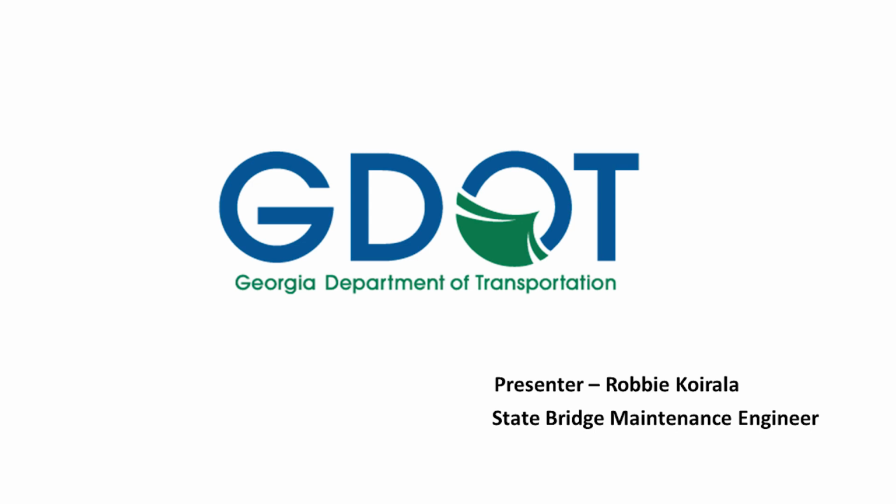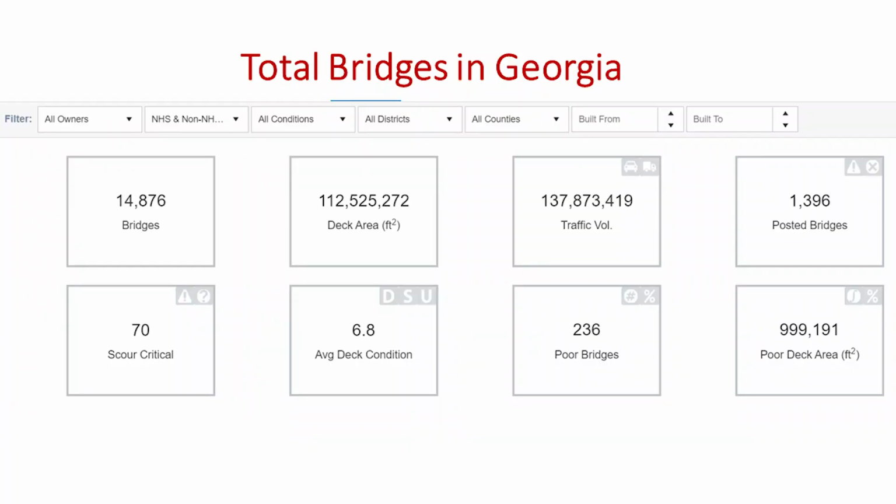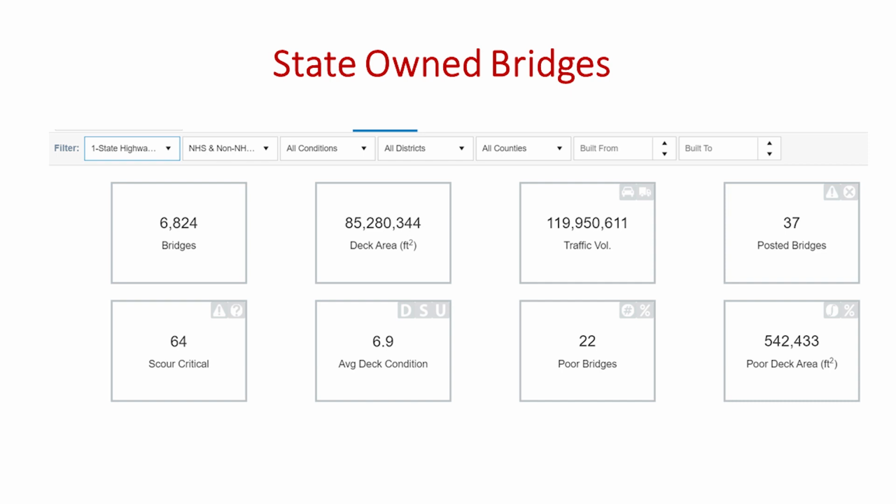Georgia DOT, Robbie Corrala, and I'm the State Bridge Maintenance Engineer. I just wanted to give you a few background facts about Georgia. We have 14,876 structures, both state and locally owned. Out of those, 1,396 are posted bridges and 236 are poor bridges. Separating out local, we have a total of 6,824 state-owned bridges, 37 posted bridges, and 22 poor bridges.